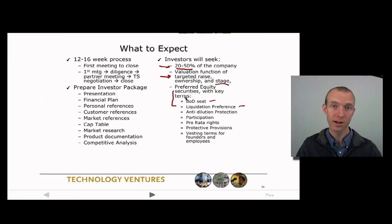Particularly in the case where there's an acquisition where it's kind of a bad outcome for the startup, VCs might exercise their liquidation preferences. There also might be terms for anti-dilution protection. So if the first stage VC wants to put in place some terms where, if there's a second or third stage VC, their shares don't get diluted by as much. Participation in future rounds of fundraising might be a term. Pro rata rights in the case of participating in those future rounds.